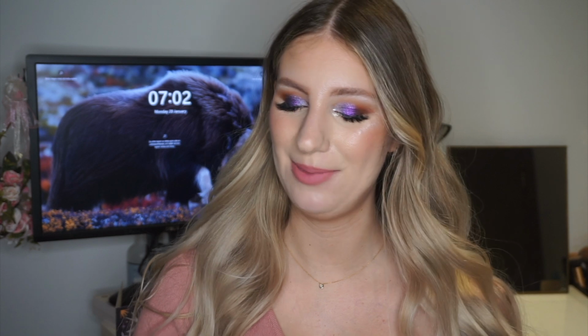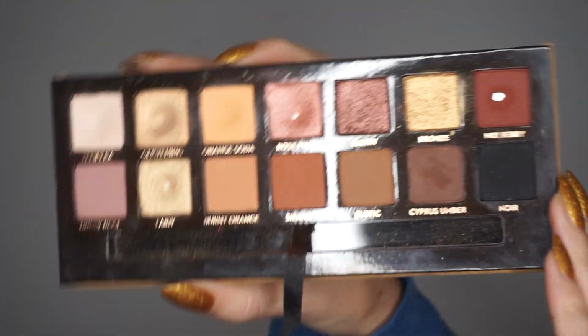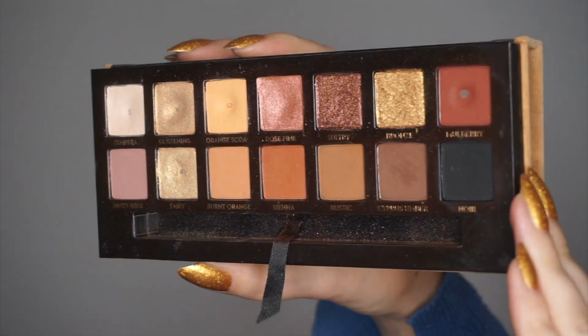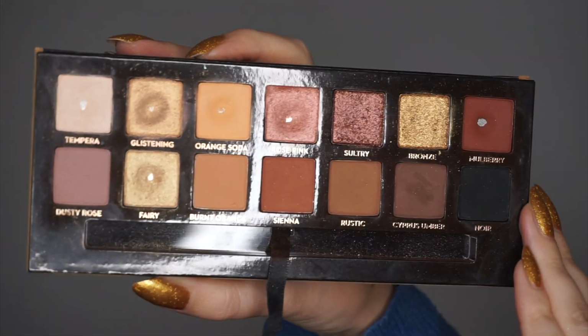So like I mentioned, I'm panning the Soft Glam palette this year, which is from Anastasia. It is a warm tone, kind of neutral palette with a couple pops of cool tone shades. So I'm going to insert now the footage of what this palette looked like last month, so you can see where I started off with the palette. I already had quite a few pans in this palette and it was already semi well loved, so that is where my starting point was.